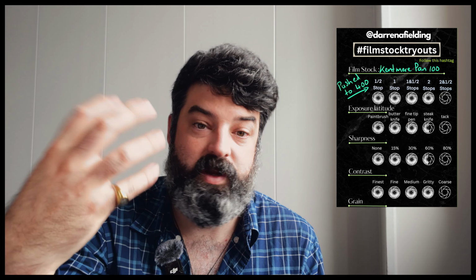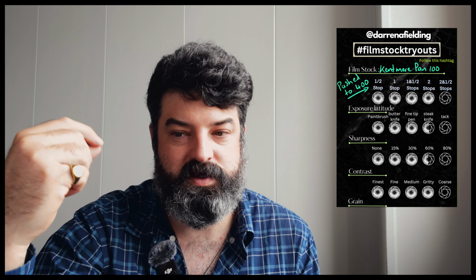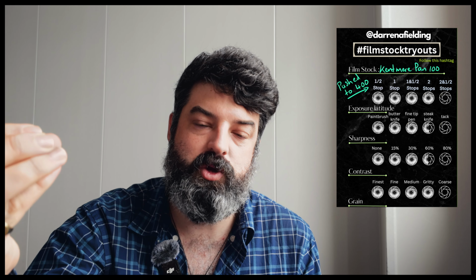But yeah, grain, I think that's one of the standout things for me from this roll that I shot. The grain is very strong, and it's a strong part of the images. It doesn't take away from the images, it definitely adds character. So yeah, that's my four-part rating.